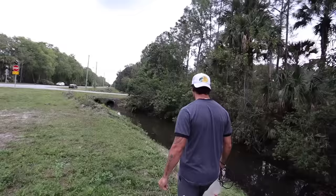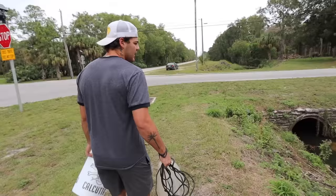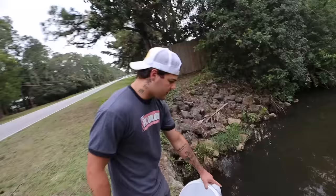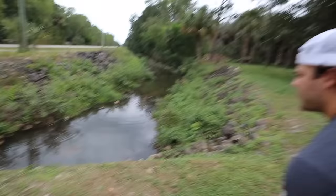Oh, there's a gar. A gar just went right up under there. It's actually pretty deep today. This looks fishy, dude. I think I should just throw the net regardless. See that big sand patch right there? That right there is exactly what a tilapia bed looks like. Stir it up, make a little bed, and that's where they protect their babies. I don't see anything on this side though. We're gonna head to the other side, which is just right across the street. Holy smokes, big tilapia, massive tilapia.